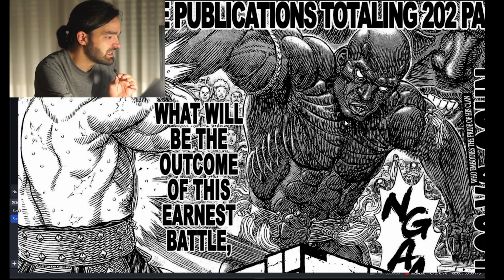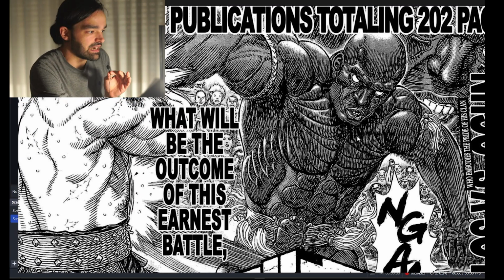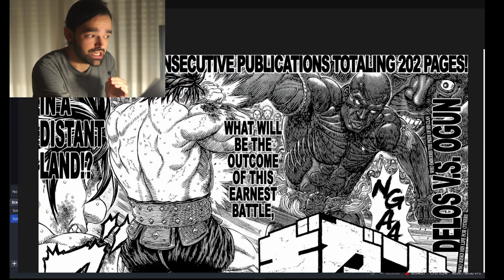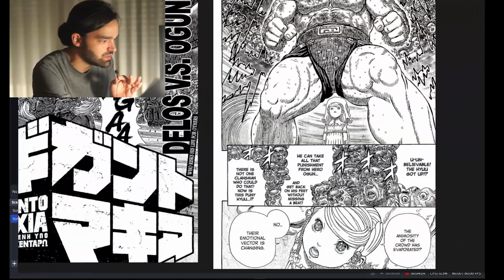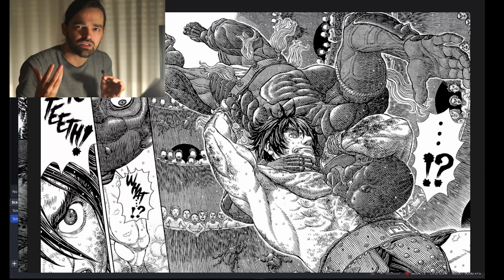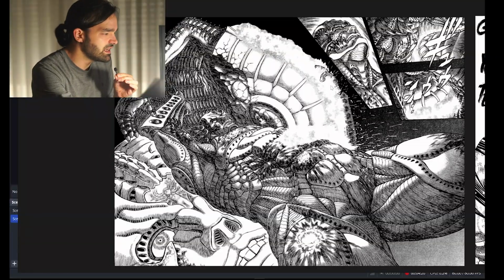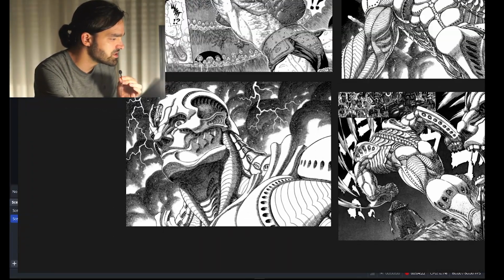as you can see, this manga is definitely showing us that Kentaro really knows his stuff. The amount of detail that goes into these panels when it comes to overall anatomy, but also composition and just overall detail, is nothing short of amazing. Even in terms of composition in general, right?